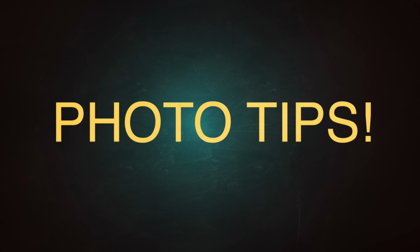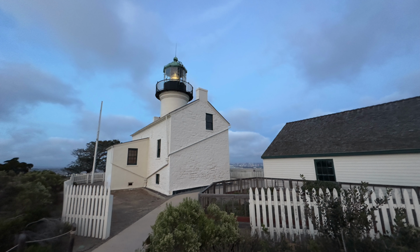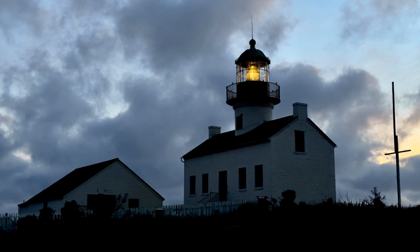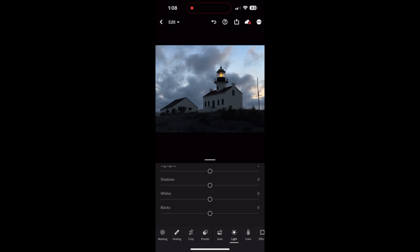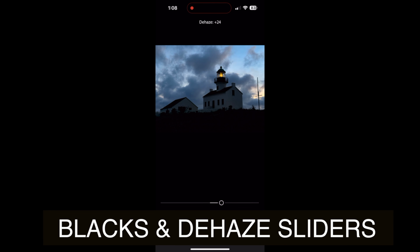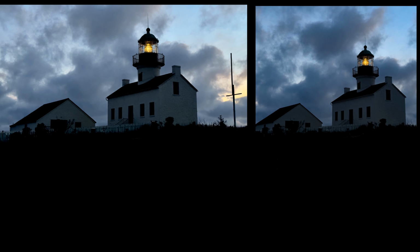Okay, photo tip time. Let's talk about 4 of my favorite images from this production, beginning with the Point Loma Lighthouse. Now, I took dozens and dozens of photos of this lighthouse, but in the end, it comes down to the old timing is everything, because it wasn't until after the sun had fallen and the sky started to get darker that I hit gold. Now, I added emphasis on this by editing the photo in Adobe Lightroom Mobile, where I used the dehaze and black sliders to darken the sky even more and help that Fresnel light shine just a little brighter.